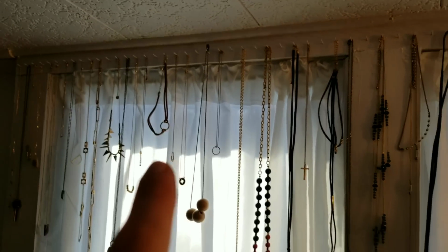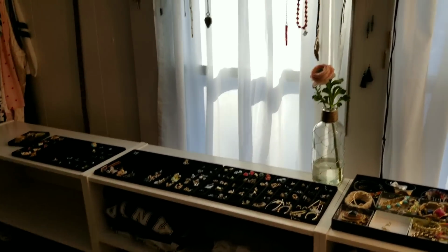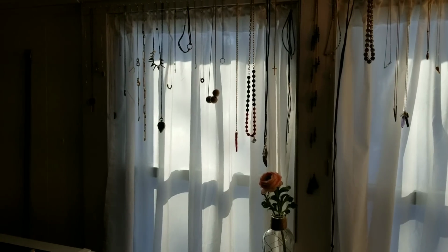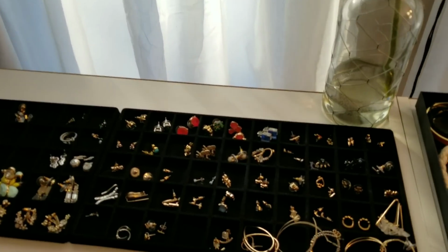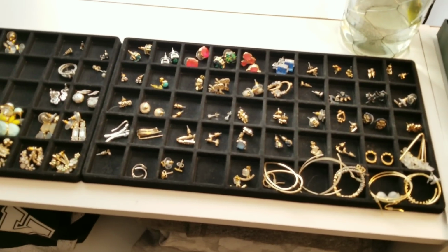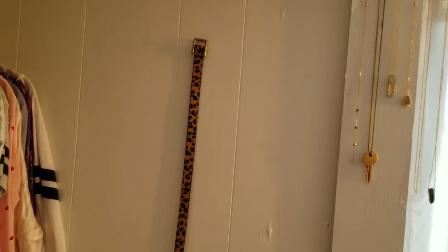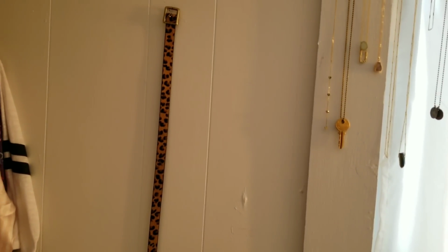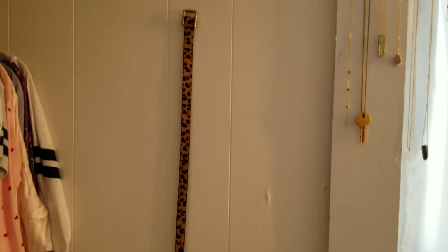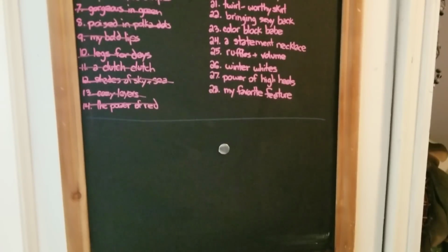Now you could easily hack this if you don't have a window in your closet just by using a piece of wood. You could just put little pieces of wood on the wall with nails in them, and that would easily let you see all your necklaces at a glance. And I only have one belt, so that's just another hook on the wall. But for me, having hooks all over the place allows me to switch things up, make it look like a boutique. It allows me to see what I have. It just makes things a lot easier.